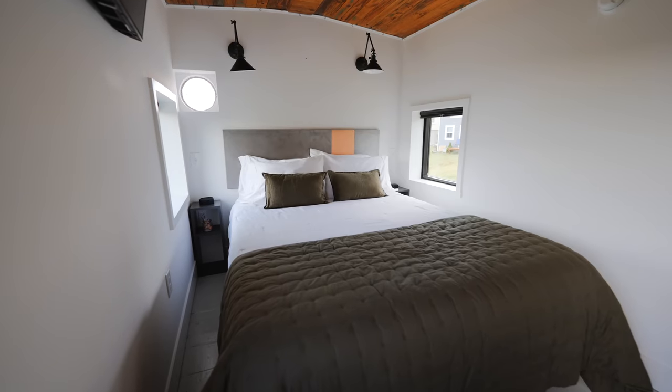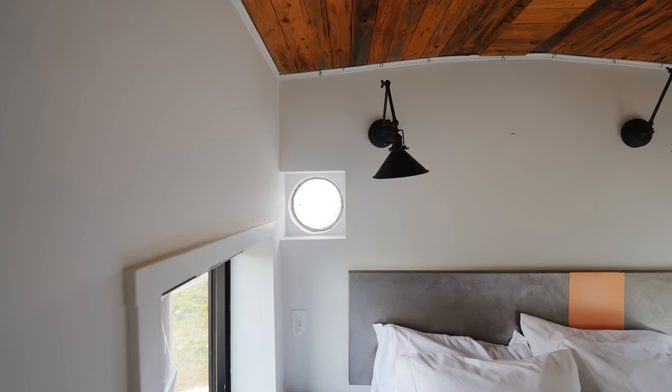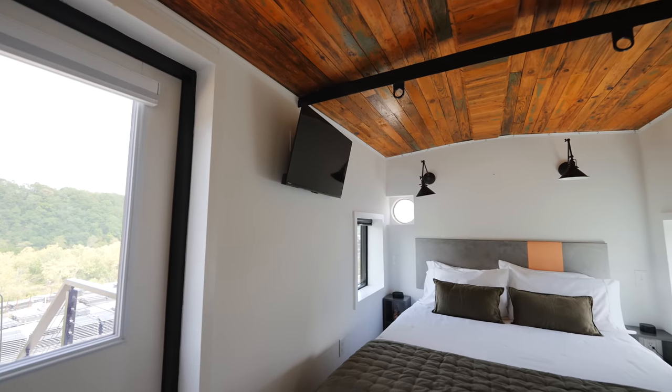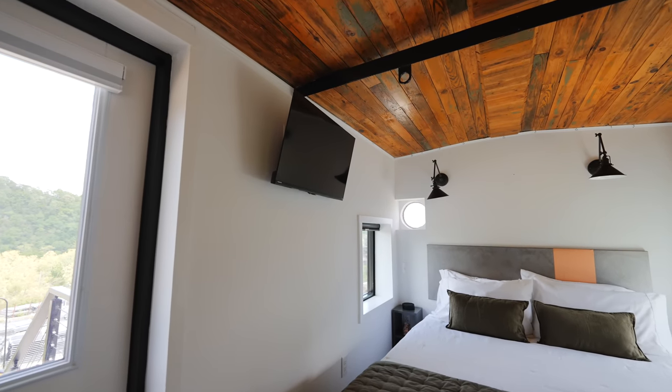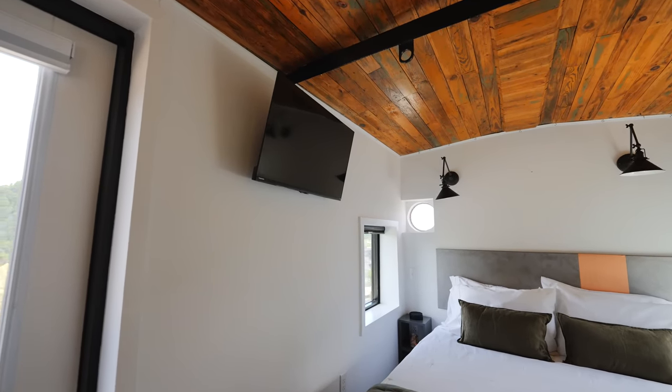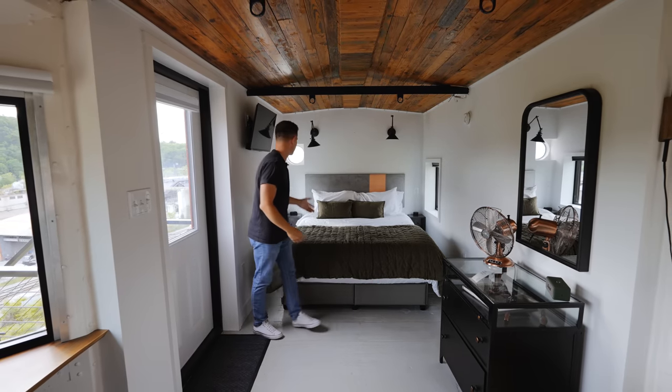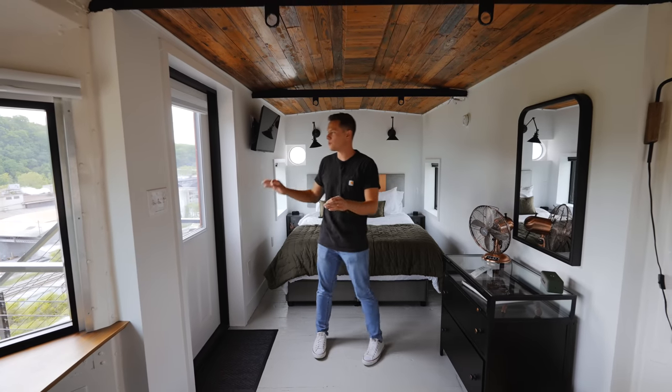We have windows and some lighting above. I'm a big fan of this porthole window in this corner. And then there's also a TV that can swivel out if you like to watch TV in bed. It's not in the way at all. And that's the bed space. Overall, pretty nice. They leave some earplugs for you if you want total peace and quiet.